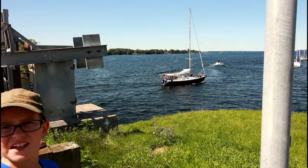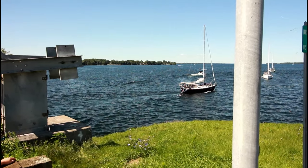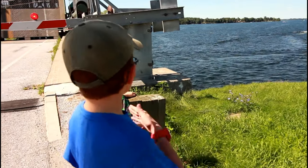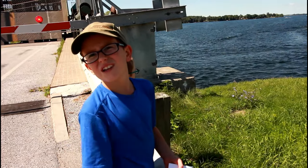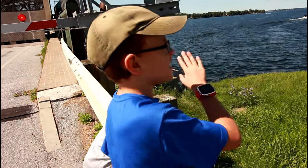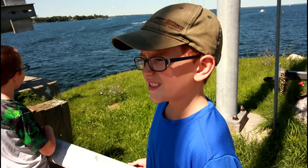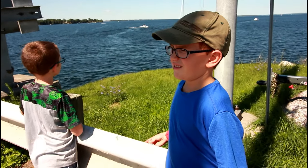Seems like we found out the answer to our question. Do the sailboats have to pay? No. How do you know? Because look, they're just flowing right through. They don't stop, pay, and then go. But when we go through a toll booth and we have our fast pass thing, or easy pass, we don't stop and pay.